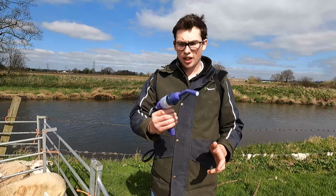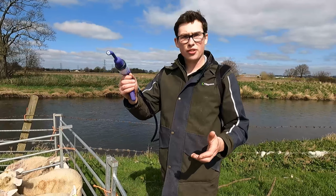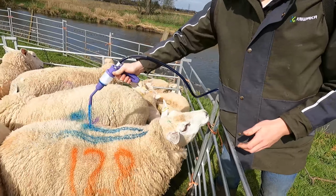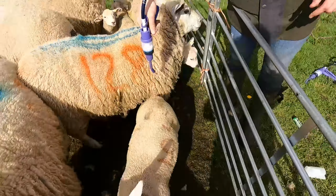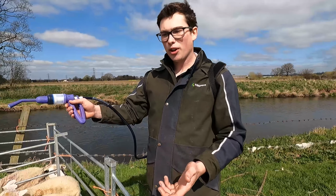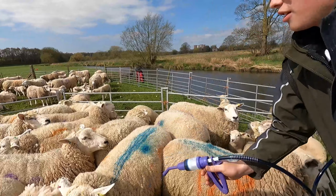So now what we're doing is we're crovecting, or ectifying. Basically this is a spot-on thing. What I do here is spray it on the ewe. This one gets a 40 mil dose, so it's at 20 mil. And a lamb gets one spray, and obviously you can see it's blue, so we don't have to mark them afterwards. It's really quick, so I'll just do another ewe here. Let's go. Two squirts and they're done.